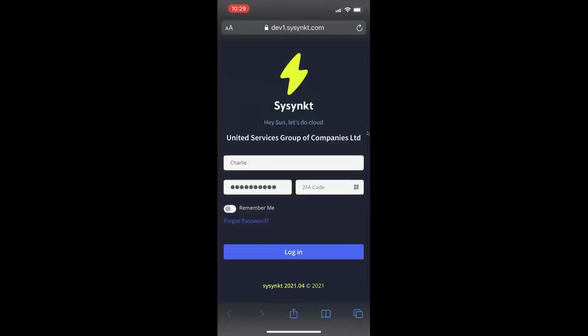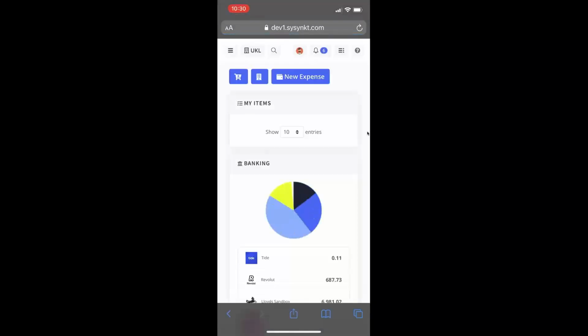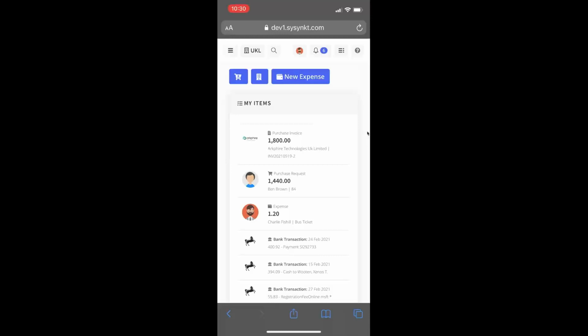Great. So you can see here my mobile phone, which just has a Safari browser open, and I'm going to log into Sysynkt and upload an expense. Again, same information that we just saw before. Everything within Sysynkt is responsive. It's a responsive web design. So essentially everything within the browser just works on the phone, or it could be an iPad as well.